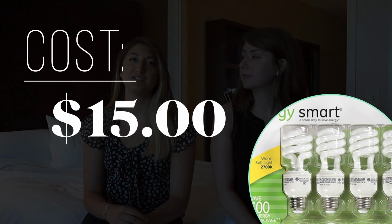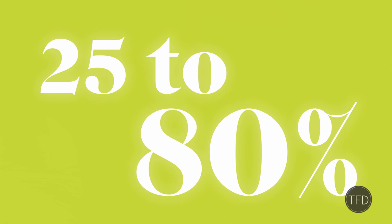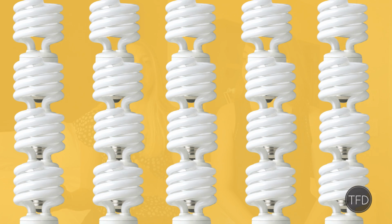Number 8 is energy efficient light bulbs. Cost around $15. These light bulbs actually use anywhere from 25 to 80% less energy than regular incandescents, and they last about 3 to 25 times longer. And yes, these light bulbs do seem expensive up front, but when you consider how much you save over the long term by having such a lower energy bill, they're well worth it.